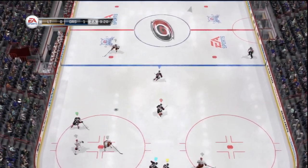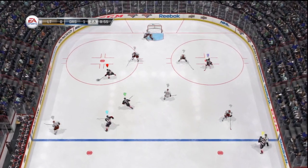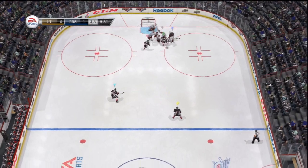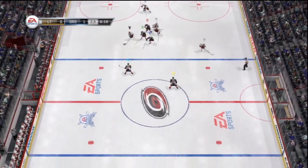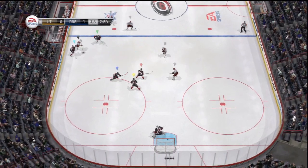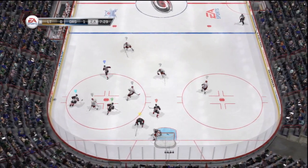To Forsberg. To Norris. Snap that one. Good save with a glove. That one had a chance to find twine. Got the stick in, knocks it away. To Jokinen. Makes the move. He's got a scoring chance.